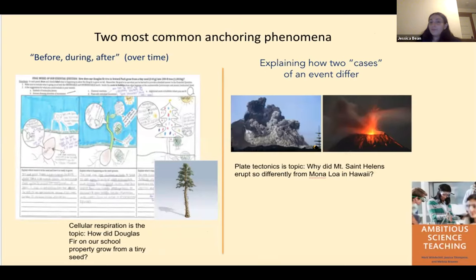Like we have two different types of volcanoes. Mount St. Helens is a very explosive volcano, but Mauna Loa in Hawaii is not as explosive and has more of these lava flows. So what is the difference? Why are those differences happening? And again, another example of this before, during, after, over time would be understanding the growth of a tree over time from a seed into a tree.